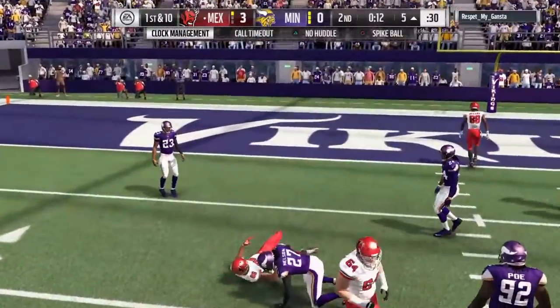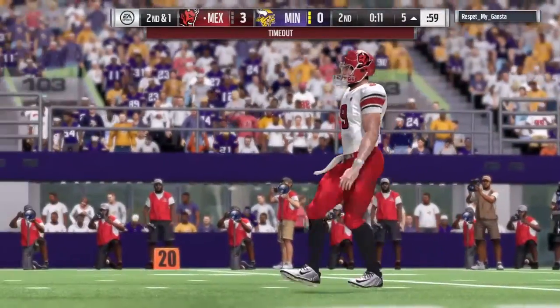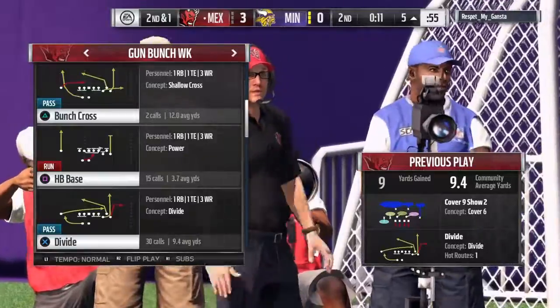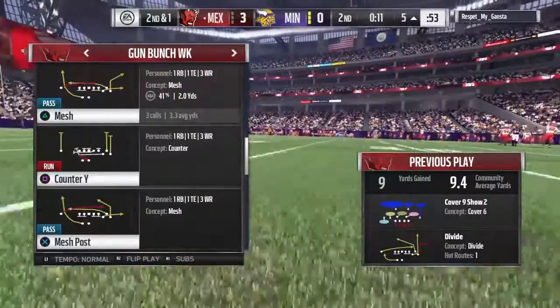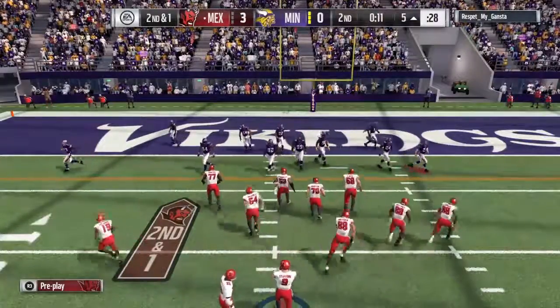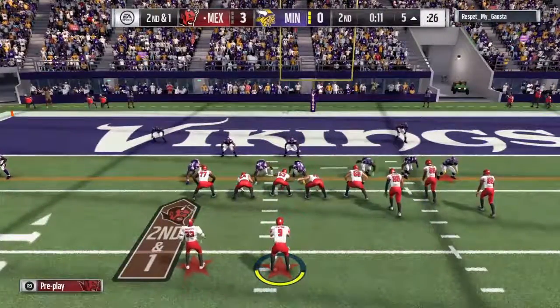They'll throw on first down here with Palmer. And this is caught by Watkins. My boy Bob. Now Palmer on first down. Oh my. On the right side. EA, come on now. Give me an animation. You can't have me run. And that'll bring up the back to the running game.